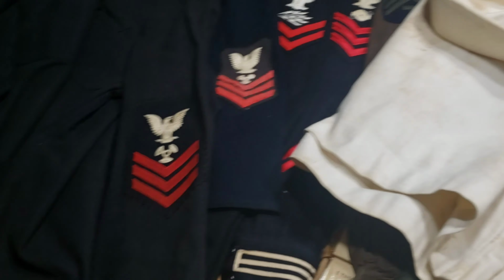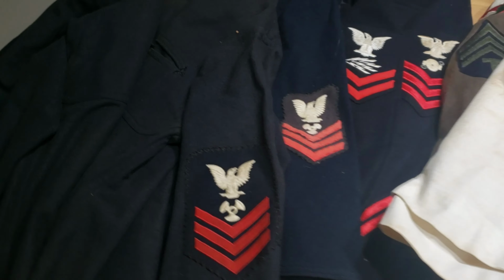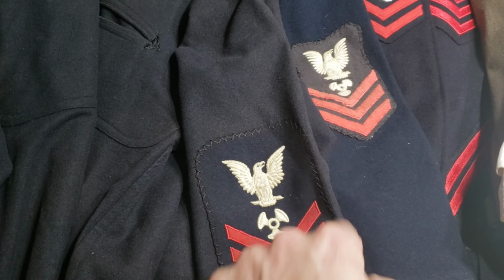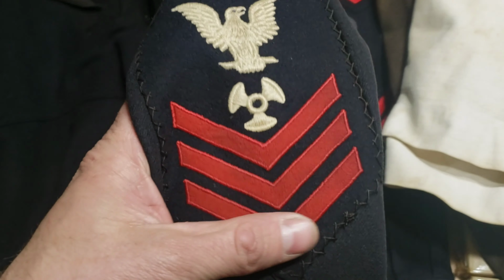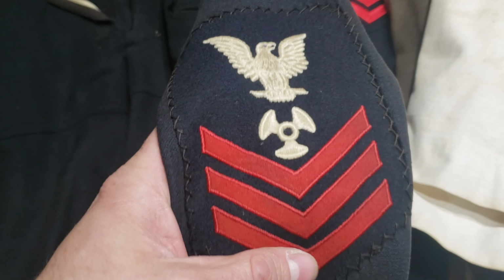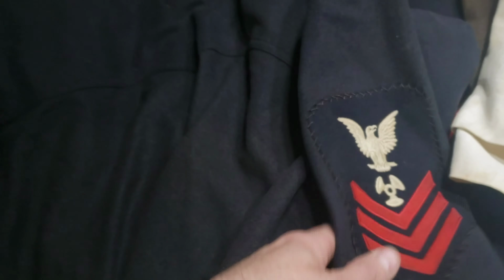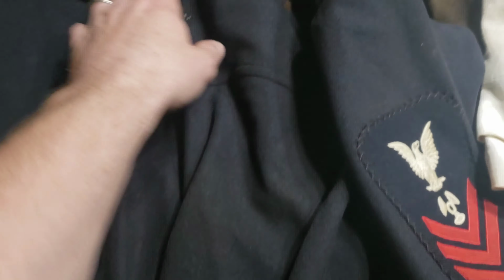Moving on here, I've got 4 of the blue jumpers. I'll just start with these first 2. As you can see, they're actually World War I. This one right here has the machinist mate, first class petty officer, which is really cool. And you know, I always look for names on stuff and everything. And this one had a part of a name on the inside underneath, but it's just too far gone, unfortunately. Nothing under the back flap, but really nice.